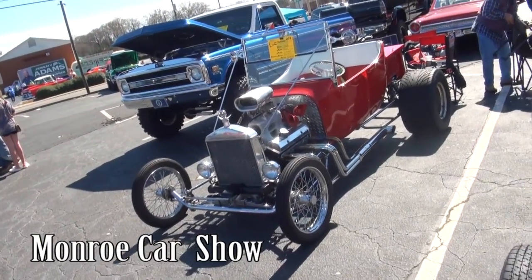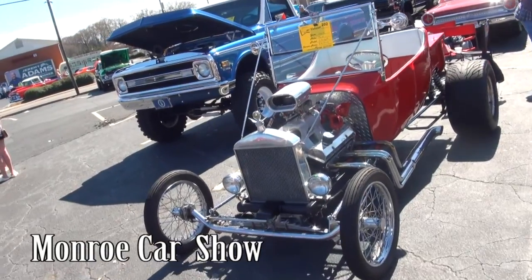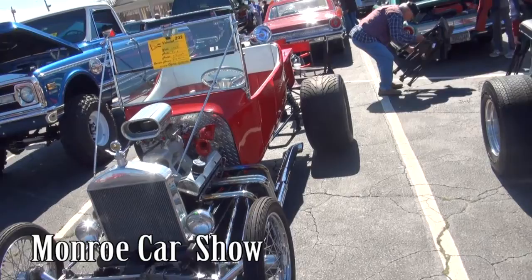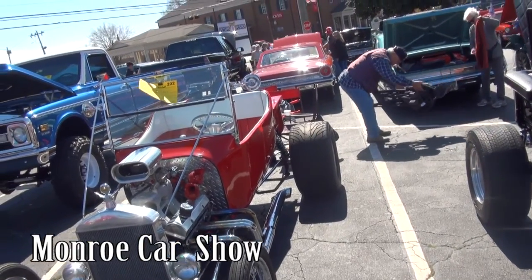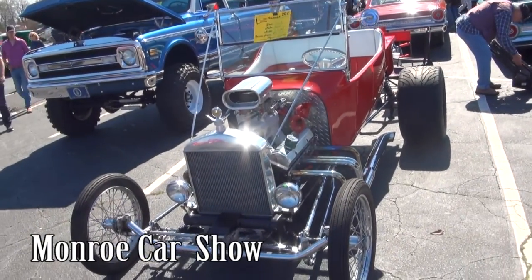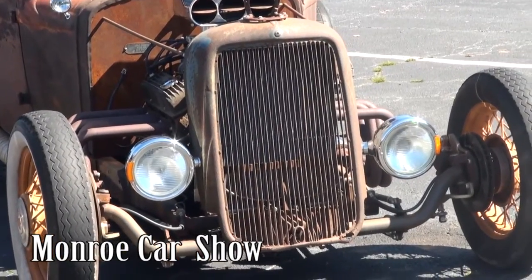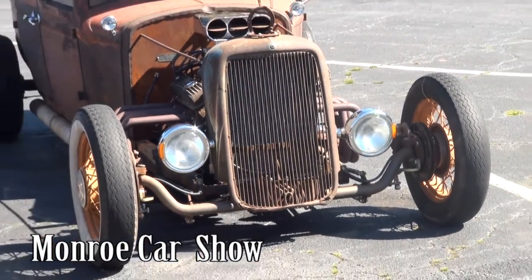This is a 1923 T-Bucket, also been customized. Look at the size of those back tires. Hey, and if you want a fixer-upper right here, there's one for you.